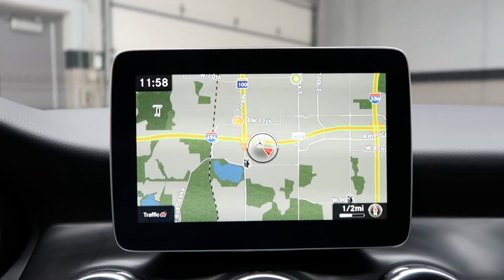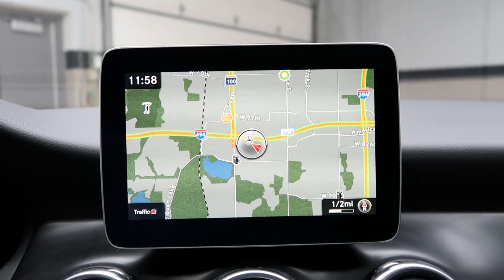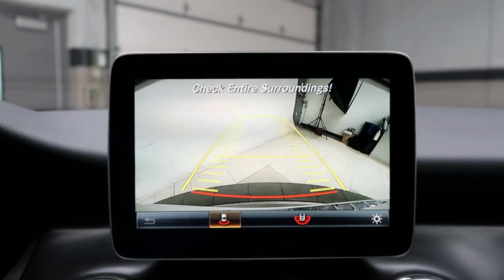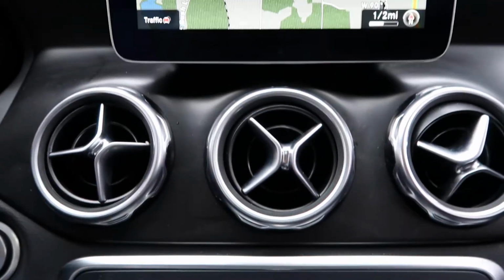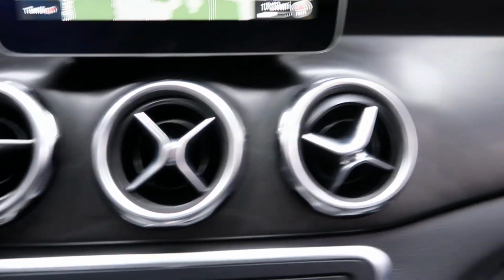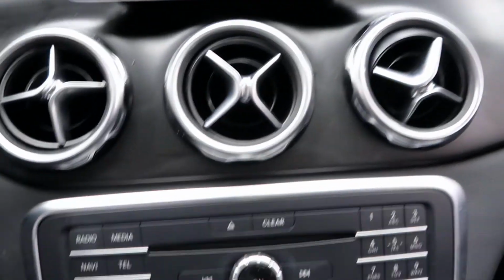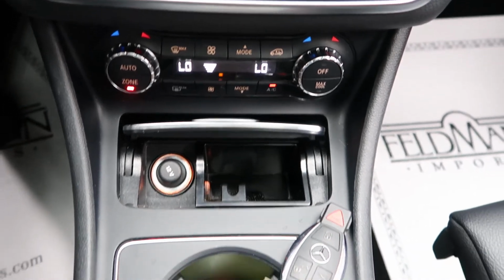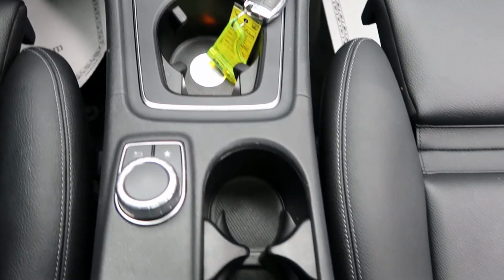This one does come with the multimedia package, which is going to give you navigation, rear view backup camera, our keys for a media display, heated seats, dual climate controls, cup holders.